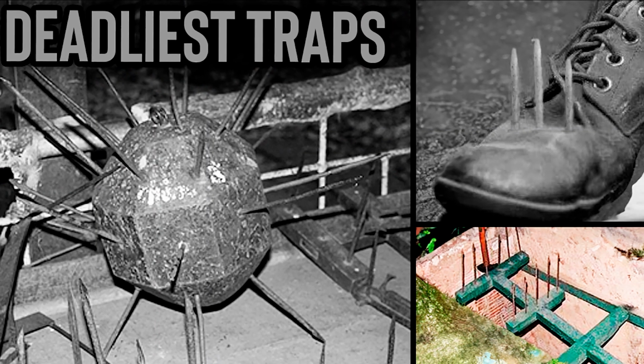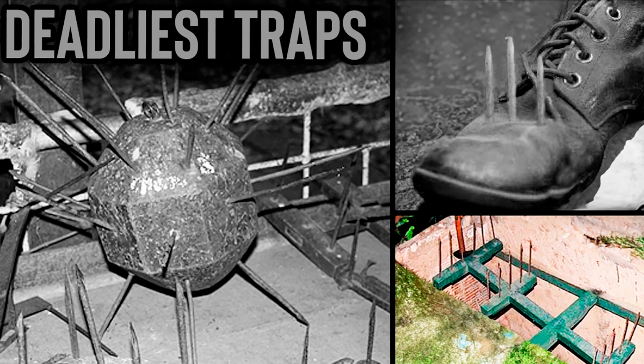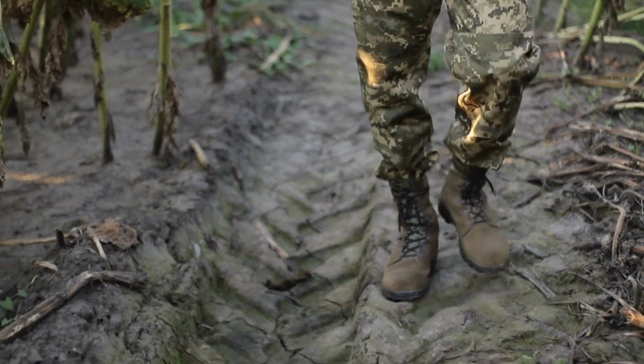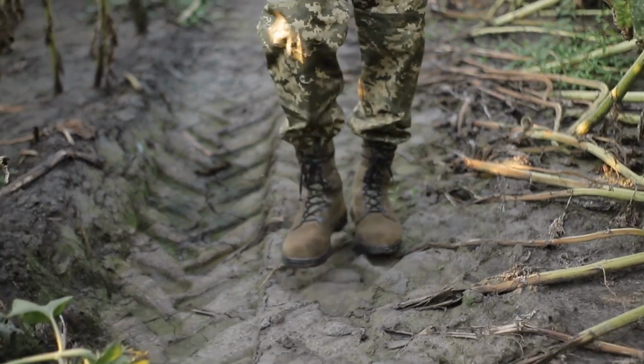Not only were the Punji sticks being placed in pits, they were put in tunnels and used with barbed wire. They were also often strategically placed in areas where the Viet Cong expected American forces to take cover during an ambush as a way to weaken their defense.